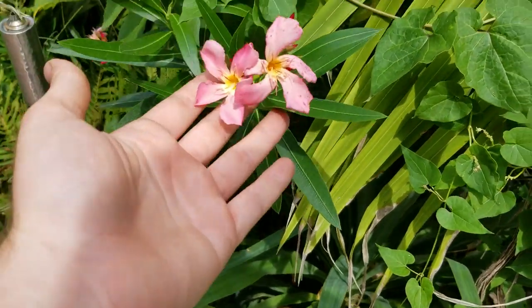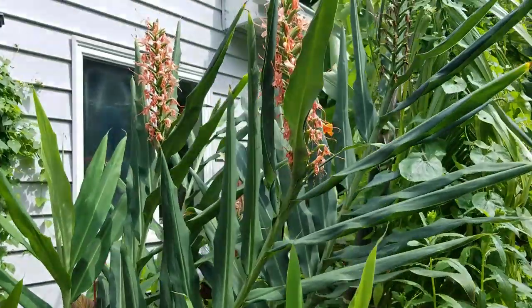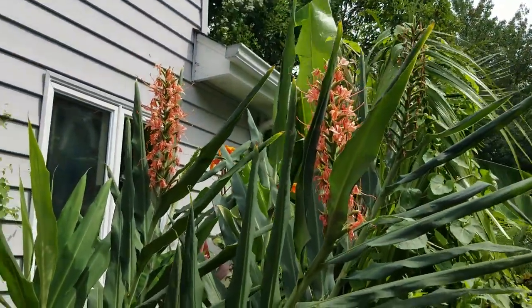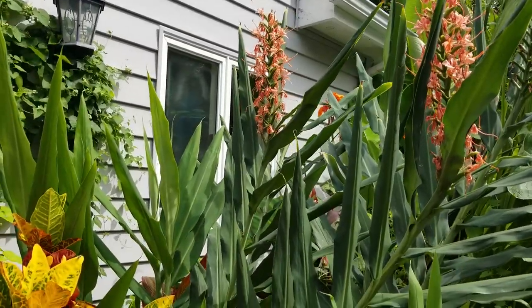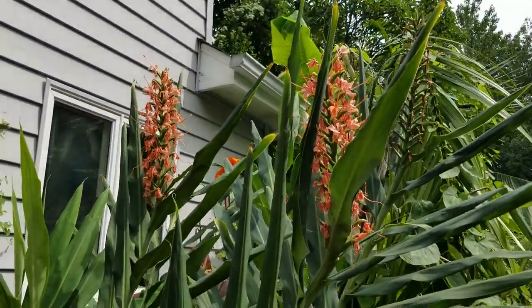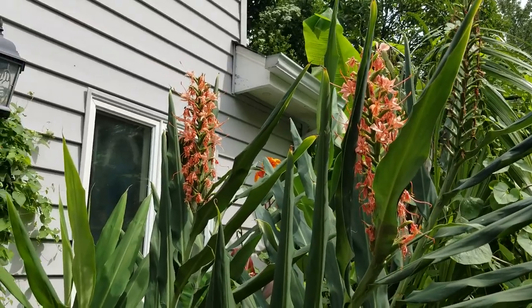Look at this oleander. Isn't it pretty? And they're very much enjoying the gingers too. This is the flaming torch, and it still has several weeks, maybe a couple of months of blooming left on it. So lots of things out here for the pollinators.